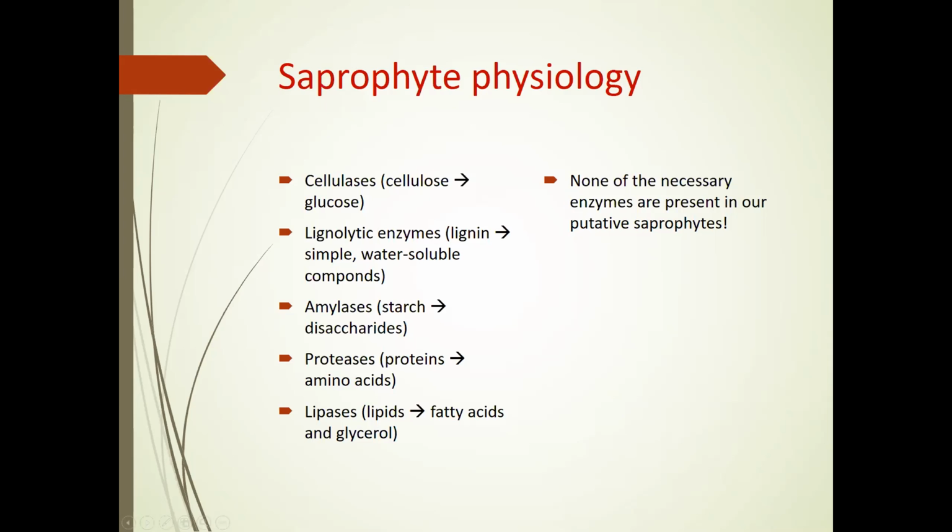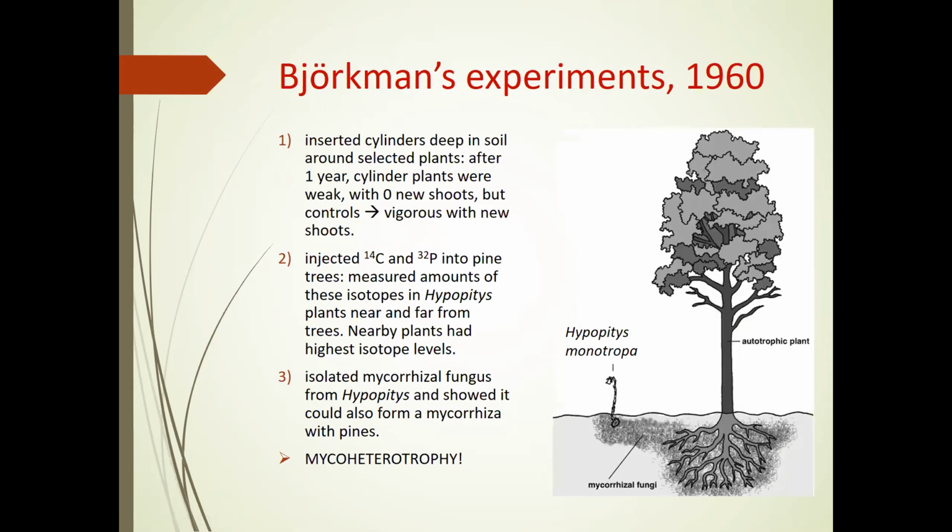It wasn't until 1960 that the critical, definitive experiment to demonstrate the role of the mycorrhizae was conducted. It was done by a Swedish botanist called Eric Björkman. And what he did was he located populations of Monotropa in various woods around where he lived in southern Sweden.